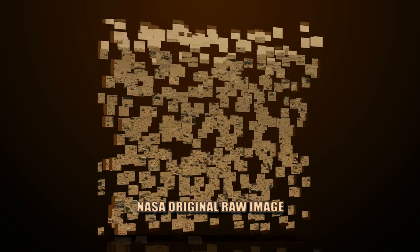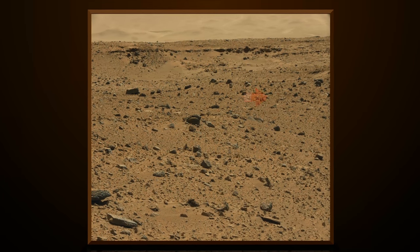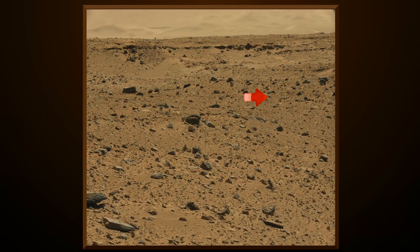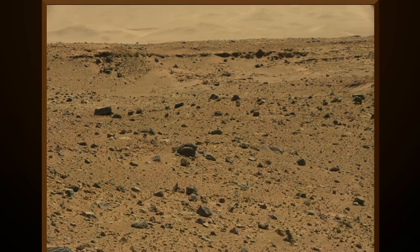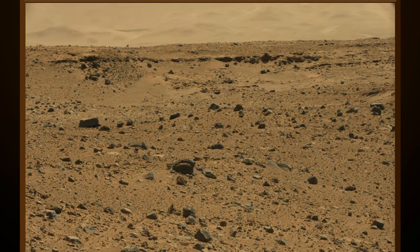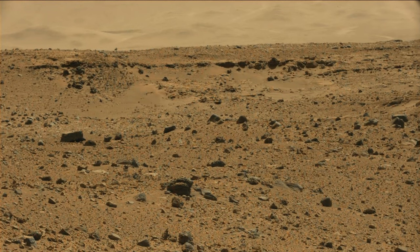Today we will be looking at more proof of life on Mars. This image is from Curiosity rover, Left Mastcam, Sol 522. In all of NASA's images, it always seems like there is a thick dust storm going on in the distant background. This is just another cover-up tactic they use to hide things they don't want us to see.